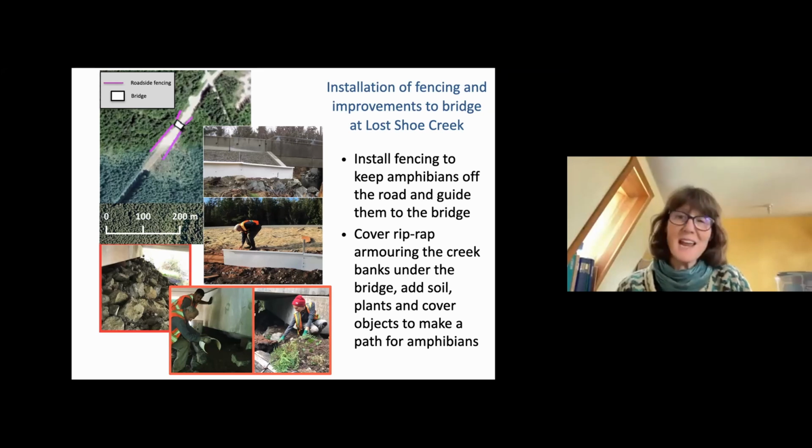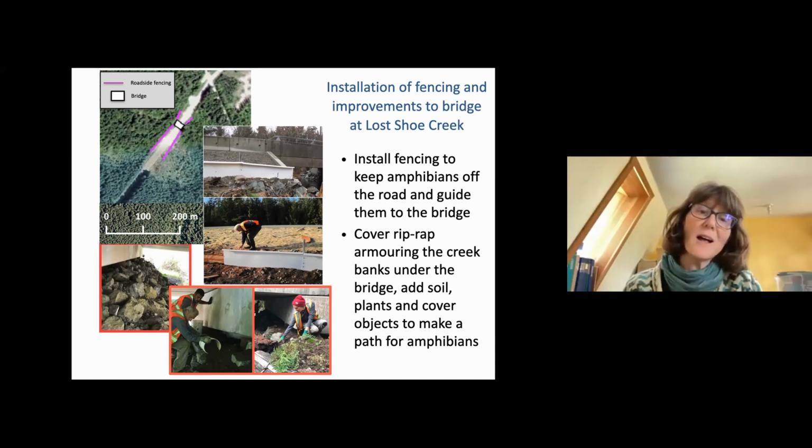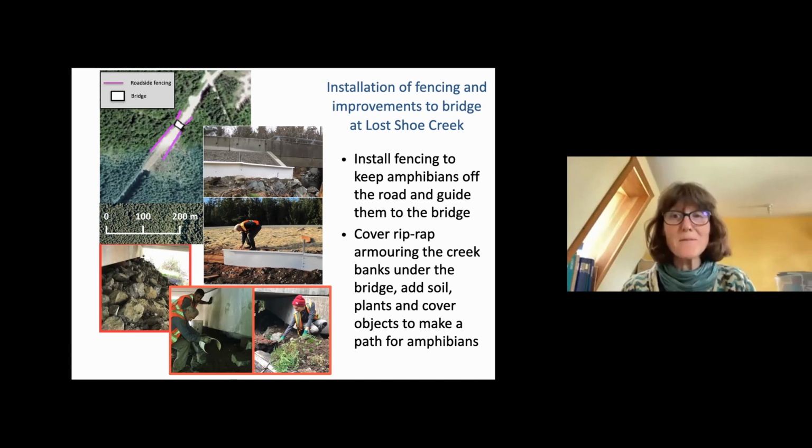And that's standard practice from the Ministry of Transportation here in BC and probably in lots of other jurisdictions as well. But anyway, we have observed some of the red-legged frogs having a hard time crawling across that riprap, sometimes getting stuck, it looked like, in some of the crevices. And so we decided to cover the riprap with finer materials, and then we added soil, plants, and cover objects to make a more amphibian-friendly path.